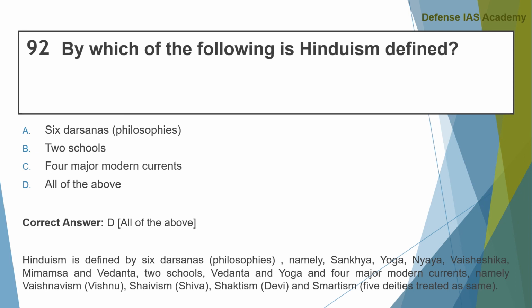Then it has four major modern currents, namely Vaishnavism, that is about Vishnu, then Shaivism, that is about Shiva, Shaktism, that is about Devi, and the last one is Smartism, that is about the five deities treated as the same. So Hinduism mainly depends upon six darshanas, two schools, and four major modern currents.